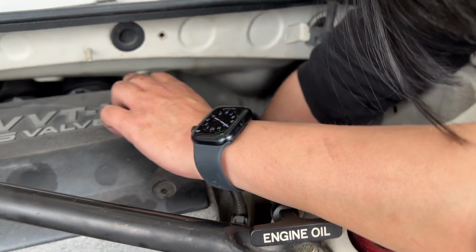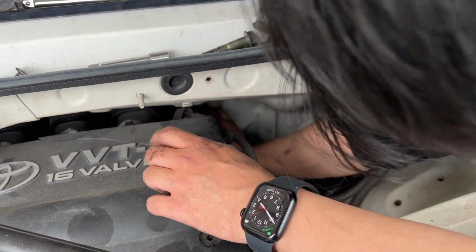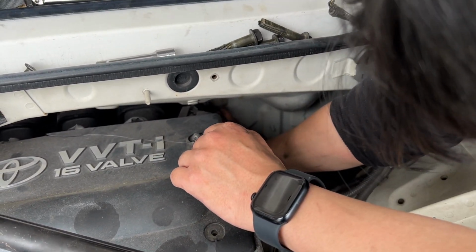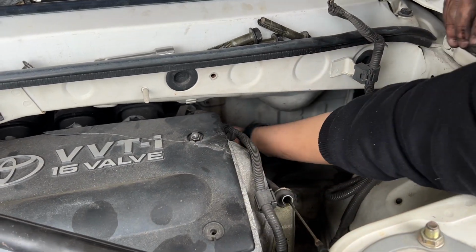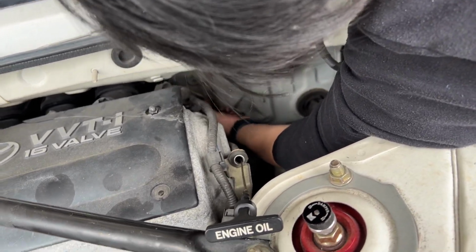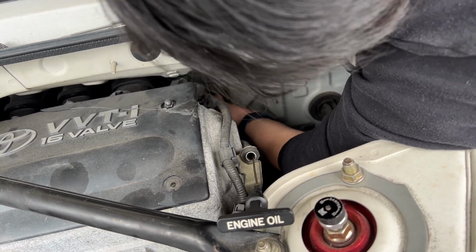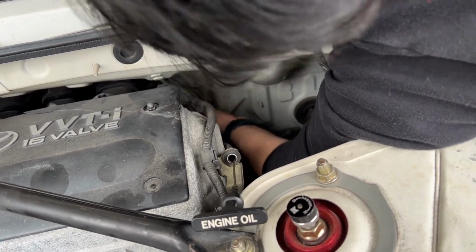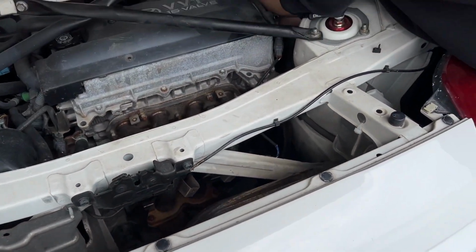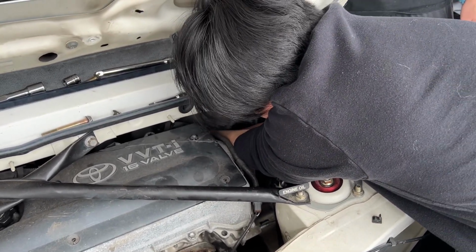Is there anything else holding this thing? Oh shit, I have to lift it up. I see. Do I see? I don't know. Alright, it's coming. You don't have anything to pry with? Not sure. Use this real quick. Oh, I got it. Okay.